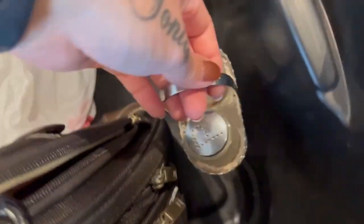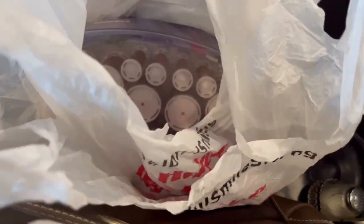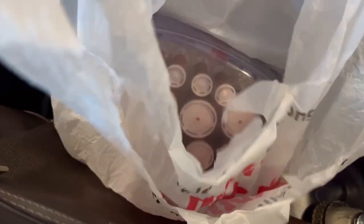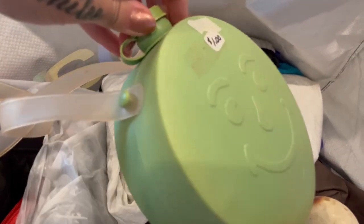Got this for $1. I don't think it's worth much, but I thought it was super cute. And I don't remember what's in here. Oh, a hot roller set. Grabbed another one. And I think that's all that's in that bag. Sorry, I had to get closer to the ground. I am out of breath. I didn't comp this, but I grabbed it. Looks like it's a Kool-Aid Man little canteen for $1.